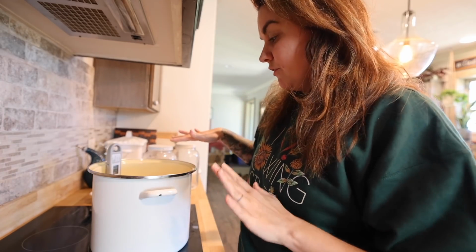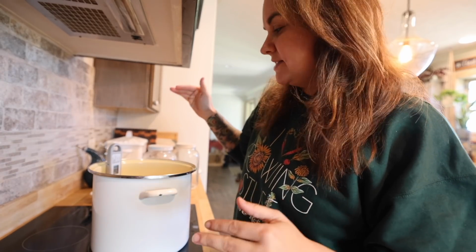I have found, even before I had our own fresh raw pastured cow's milk, just buying store-bought milk and making my ricotta at home really set the lasagna apart, because homemade ricotta is just really, really good. All right, so my milk is getting really frothy and foamy, and it's getting kind of close to boiling.